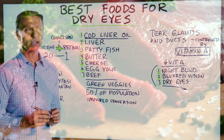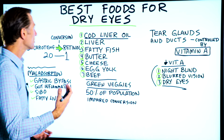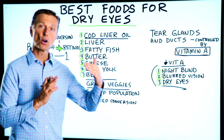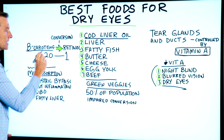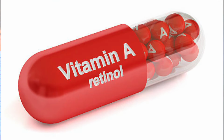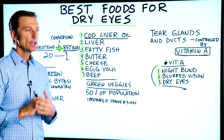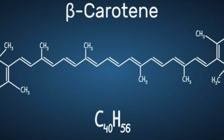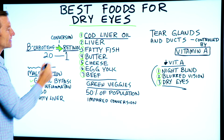Now, unfortunately, the actual definition of vitamin A also includes pre-vitamin A, beta-carotene, and some other carotenoids. This is not actually vitamin A, even though it's classified as vitamin A. It's because it has to be converted into the active form of vitamin A, which is retinol. So when you buy food and you look at the back of the label and it says has this much vitamin A, don't be deceived, because they could be talking about the precursor. Now, what is the significance of that? Well, the conversion to the active form of vitamin A is not that great.